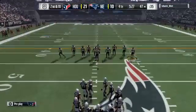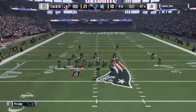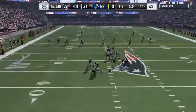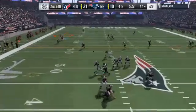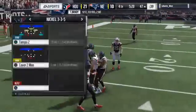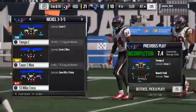Give him credit for batting it away, but unable to come up with the interception. And sometimes that joke does come true. Guys are on defense for a reason. Maybe their hands aren't quite as skillful as the guys on offense, but a lot of credit on that play for just knocking it away. The former Bill, Chris Hogan, the intended receiver. And it'll be 3rd and 10 now.